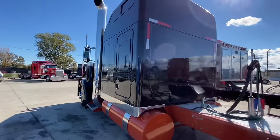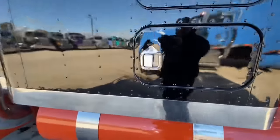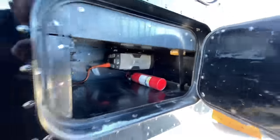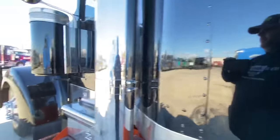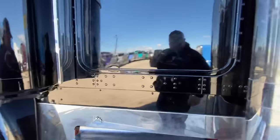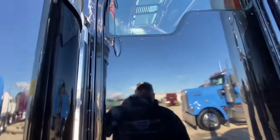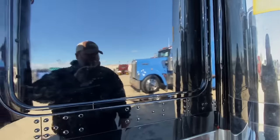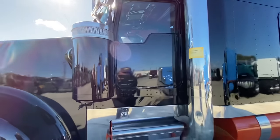The inside's really neat too. I've seen pictures. I want to get up in there and look at it. Got an inverter. I want to know how you open that door. Now I'm intrigued. Do you need a remote? I wonder. Huh.